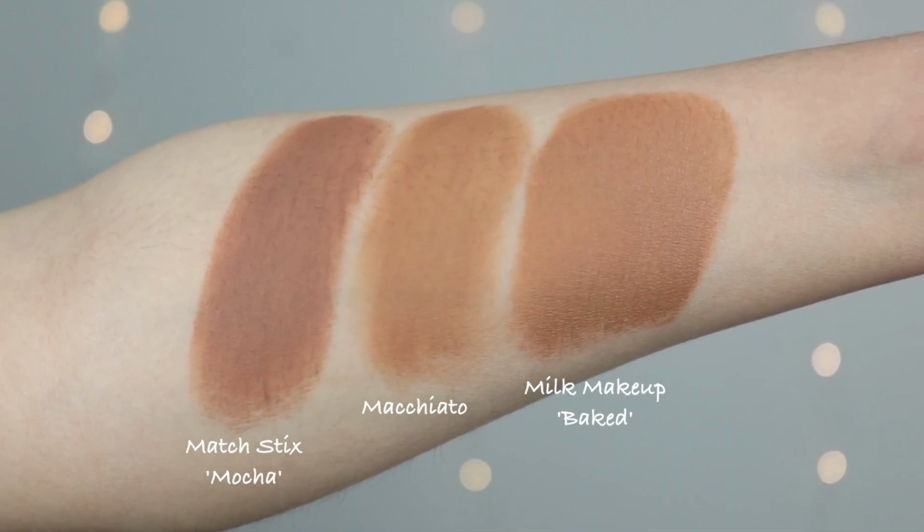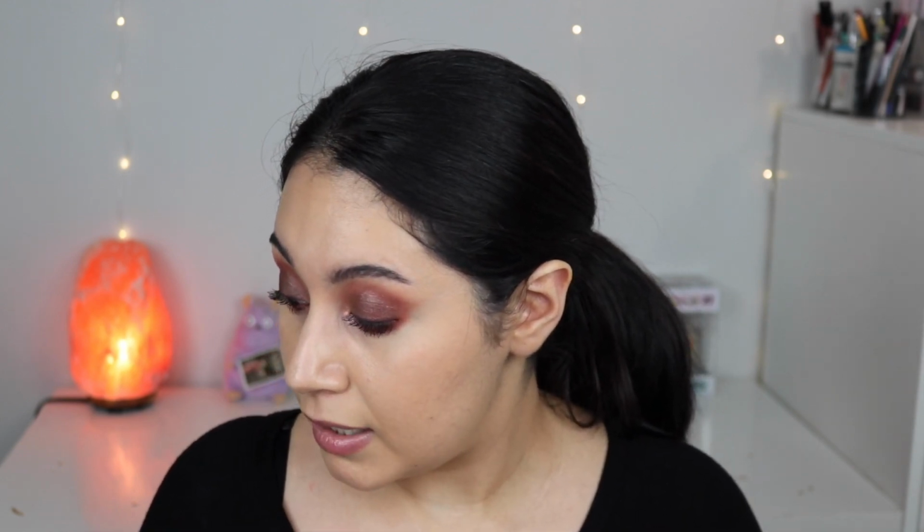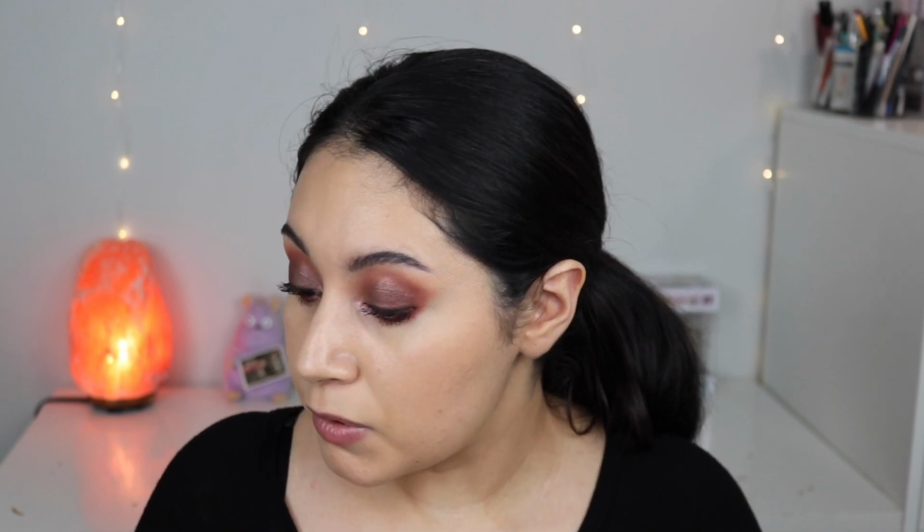I also swatched the Fenty Beauty Matchsticks in the shade Mocha. That one is more on the cool side and the formula is a bit drier, so I just never reach for it. Now, as far as the claims of both the bronzer and the cream blush, they do say that they're sheer, buildable, they melt into the skin, they're sweat and water resistant, which I'm kind of surprised by since they are such a creamy texture. They also claim to not feel sticky or greasy, so we shall see.